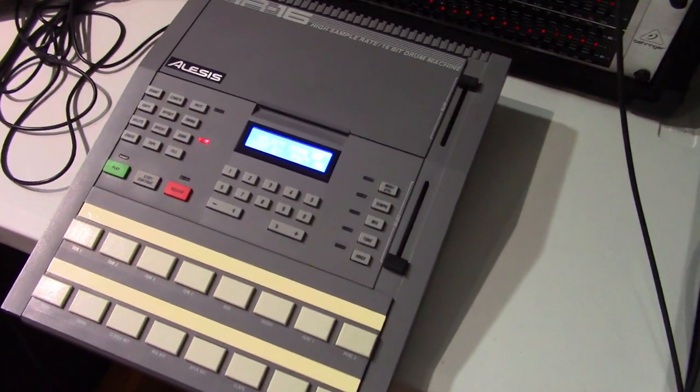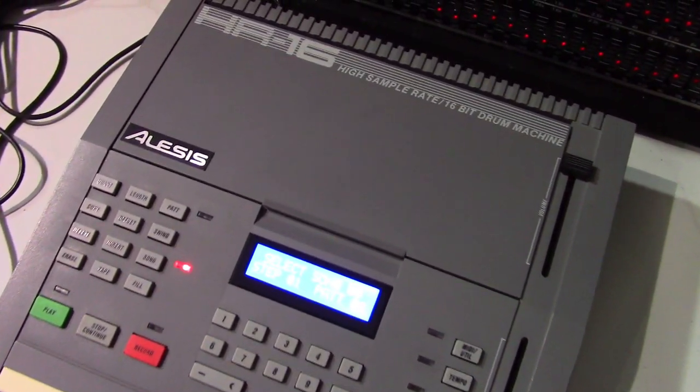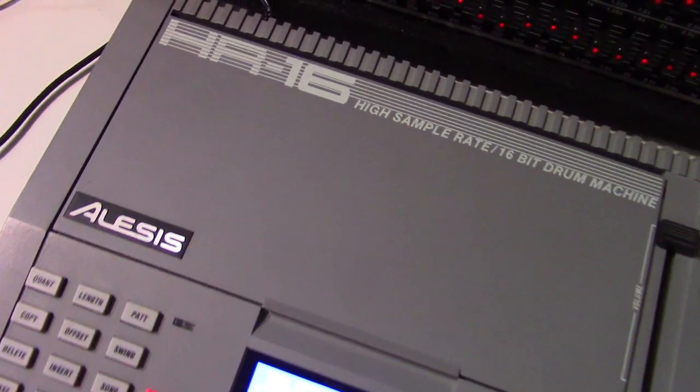Now, it wasn't the hottest looking drum machine on the market, but all in all, this device was a true game changer. Now check this out. Hit songs that use the Alesis HR-16 were reported to be Streets of Philadelphia by Bruce Springsteen, My Prerogative by Bobby Brown, and Until You Come Back to Me by Basia, just to name a few.